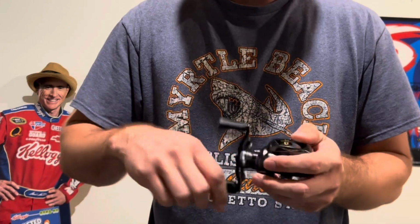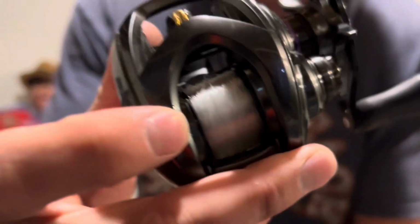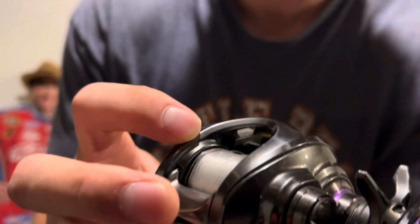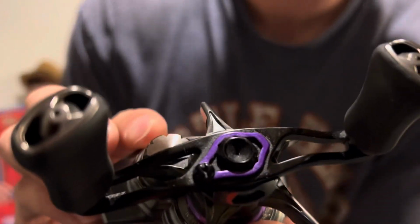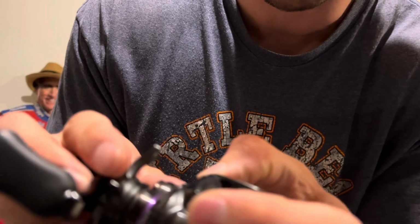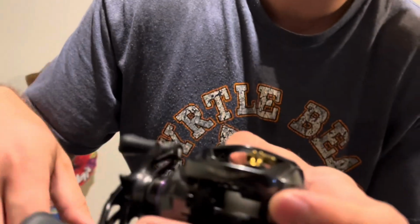Very nice. Super smooth. This is a Daiwa Steez. It's got that purple accent. And it has been used, but not too much. Basically brand new, he said. Very cool. I can't wait to fish with this reel. It's a smaller size than my other reels. The other ones I have are like 150 size. I believe he said that this one is 80 size, so it's a little bit lighter.